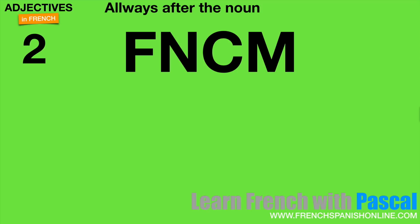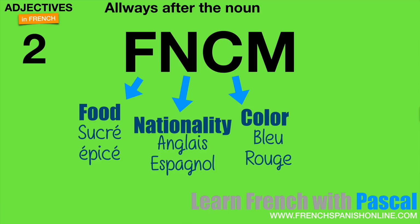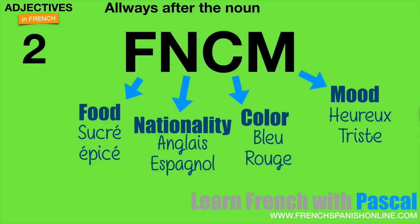Let's see now a second rule, when the adjectives are always after the noun. So here we've got the FNCM. We are going to explain why. So F is the first letter, for food. It's not exactly food actually, it's what you add to your food. For example, sucré, sweet, this word is always after the noun in French. Épicé, spicy, the same thing. N is for nationality, so words like anglais, espagnol, allemand, italien, always after your noun. C is for color, so bleu, rouge, jaune, orange, vert come after the noun. And if you want to speak about your mood or the mood of someone else, it's always after: heureux, happy, triste, sad, etc. So all these words, and it's another rule, and this one works, come after the noun.